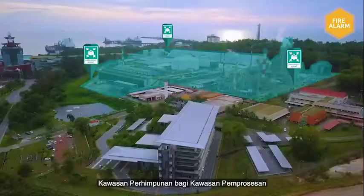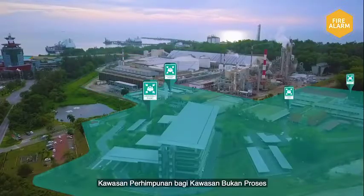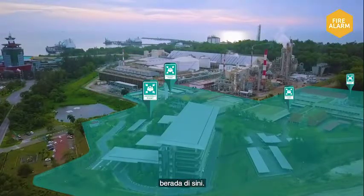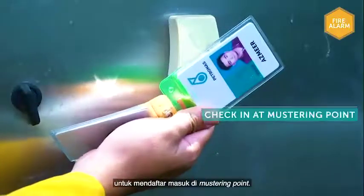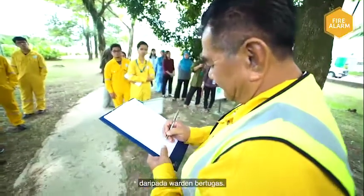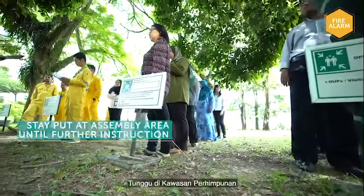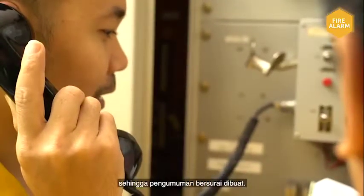The process area assembly areas are located here. The non-process assembly areas are located here. You are required to check in at the mustering point. Line up and wait for instructions from the warden in charge. Stay put at the assembly area until the all clear announcement has been made.